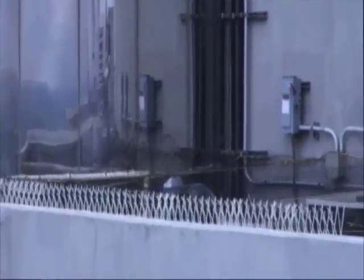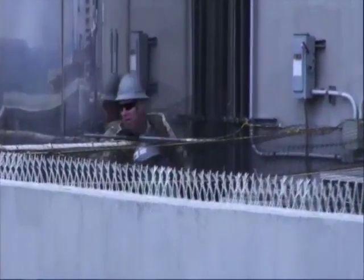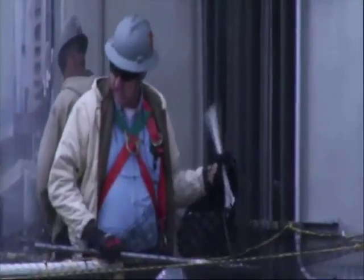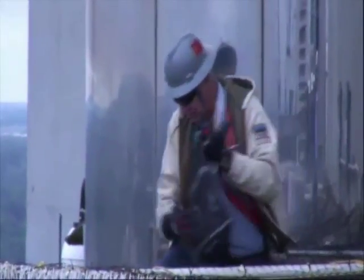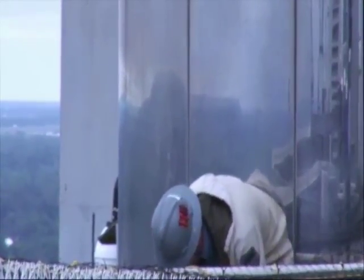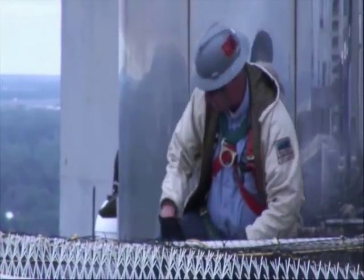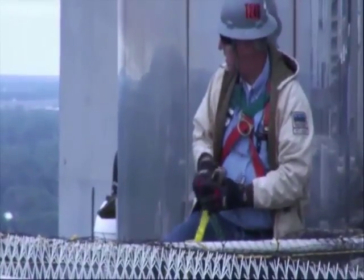The wind's really shaking the camera. Can we turn off those lights again? Thank you. Oh, is she flying in and out? He can't take it.